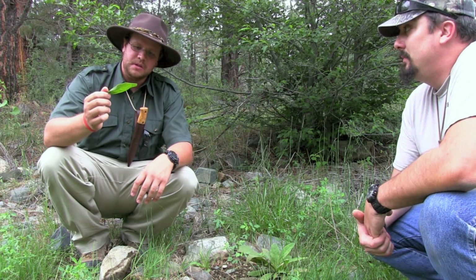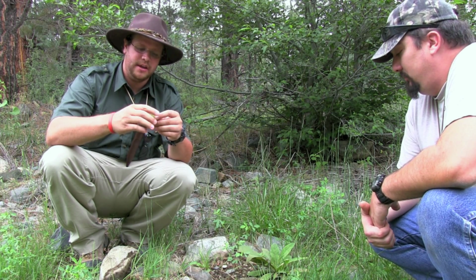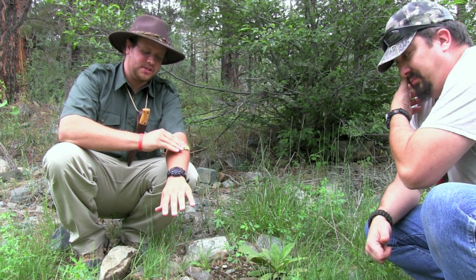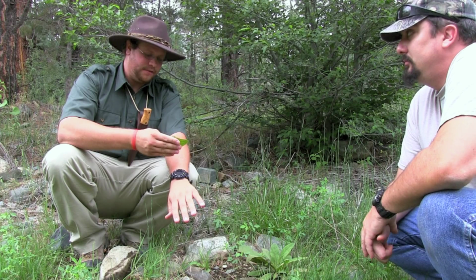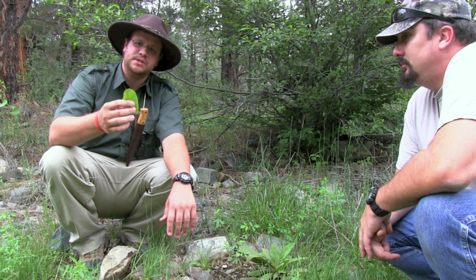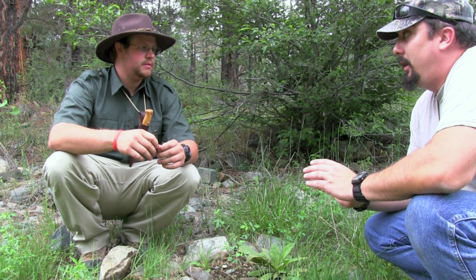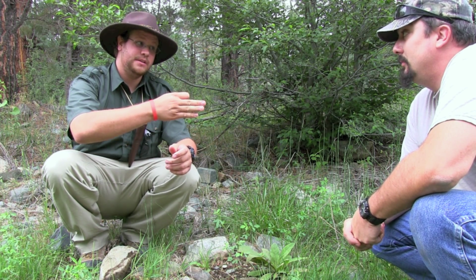Another thing you can use the mullein for is, because this has very fine hairs on it, you can use this to soak up anything. So if you get a wound on your arm or something, you have a cut, you can use this to soak up the blood, and it kind of works as a paper towel or a tissue. And when it's dry, added to a tinder bundle, it makes an excellent coal extender. And as well as a smoke.